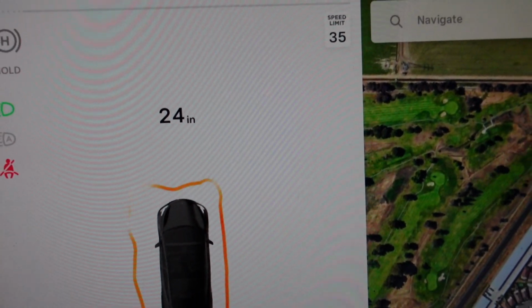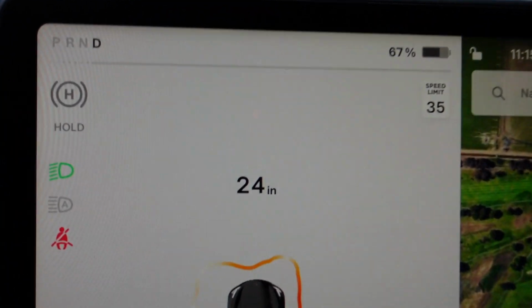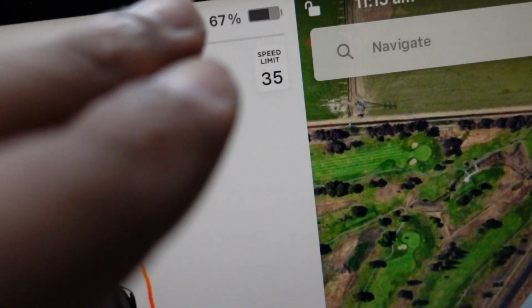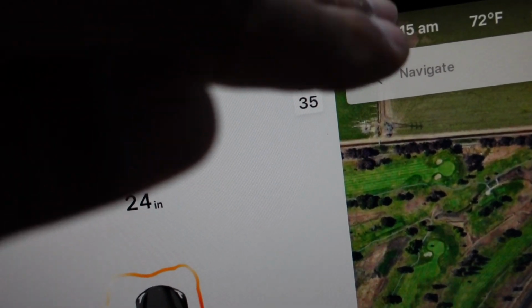All right, one thing I like about this right now is that it recognizes my last speed limit. If I'm driving and I activate autopilot, either one click to do speed control or the second to do lane keep assist, if I'm below the speed limit, it will automatically lock in and set that max speed.